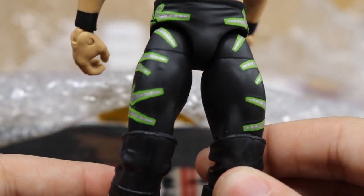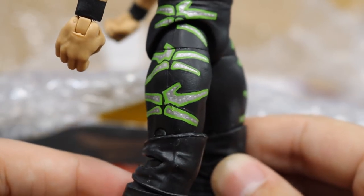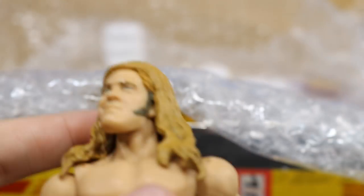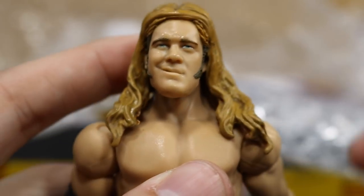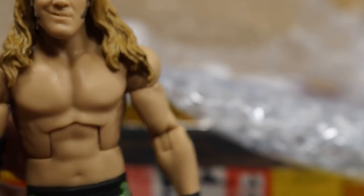Best painter in the game, hands down. I don't know how he gets it so factory looking. It's just so clean and precise. No clumpage at all. So smooth. And in the head scan right here, you'll notice that we got the sideburns in there. This is actually an Elite 20 head scan with Christian hair and sculpted sideburns. That is just nice AF.